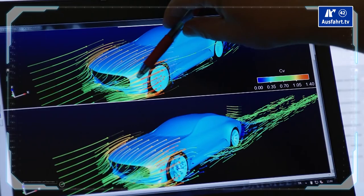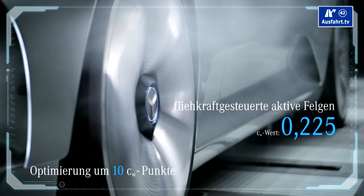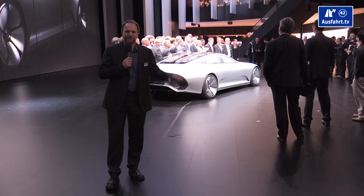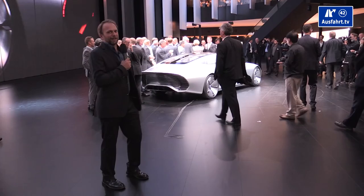I don't have any really, but the car has two states at first. It has a design state and an aerodynamic state. In the aerodynamic state, the back comes out a little bit. The design of the rim changed a little bit, and on the front they will have some other parts moving as well. This way, the CW value of this car is limited to 0.19. Wow!